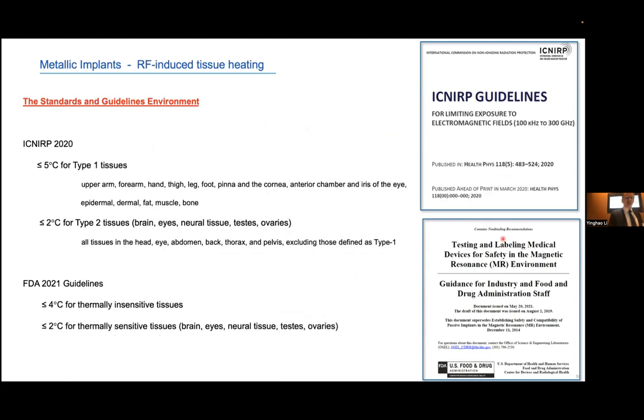Okay. So the IEC and ICNIRP came out with a document in 2020 where they distinguish different tissue types as thermally sensitive or not so sensitive, with local temperature rises that would not lead to any adverse effects. This is for limited exposure, not necessarily related to implants, just local tissue temperatures in general. And the FDA guideline document for manufacturers, for devices, again distinguishes between thermally sensitive and insensitive tissues. And the feeling was that if you've done testing on an implant which creates, after 15 minutes of scanning, a temperature rise of 4 degrees Celsius, well, then you can image that person for 1 hour without a cooling period.